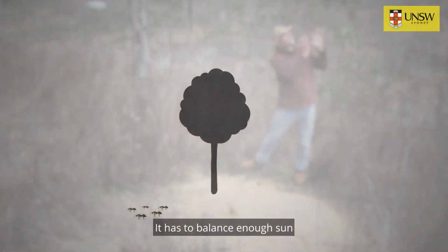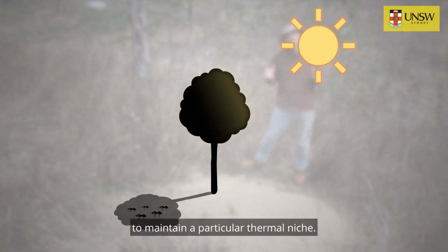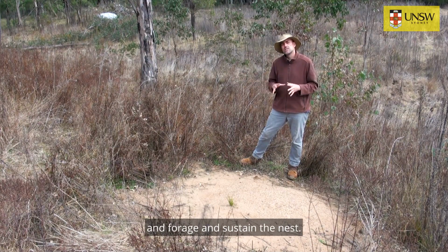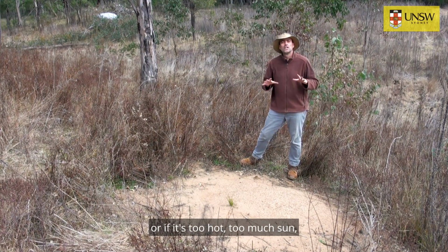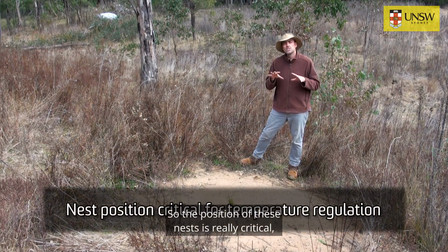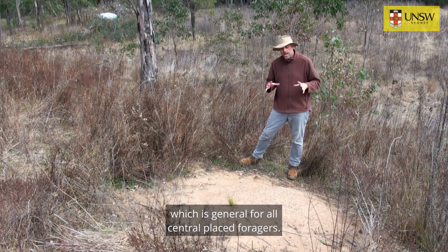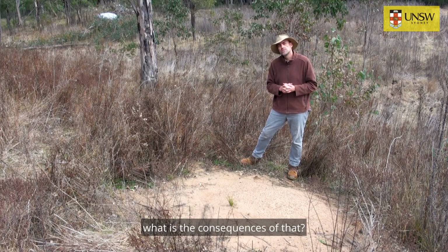It has to balance enough sun and enough shade to maintain a particular thermal niche. And that is because there is a particular set of temperatures where these ants can actually move out and forage and sustain the nest. If it's too cold, too much shade, or if it's too hot, too much sun, then these ants can't emerge from the nest to sustain it. So the position of these nests is really critical, and because they're so long-lived, it raises a really interesting question, which is general for all central place foragers. If you get the original spot of your refuge wrong, what are the consequences of that?